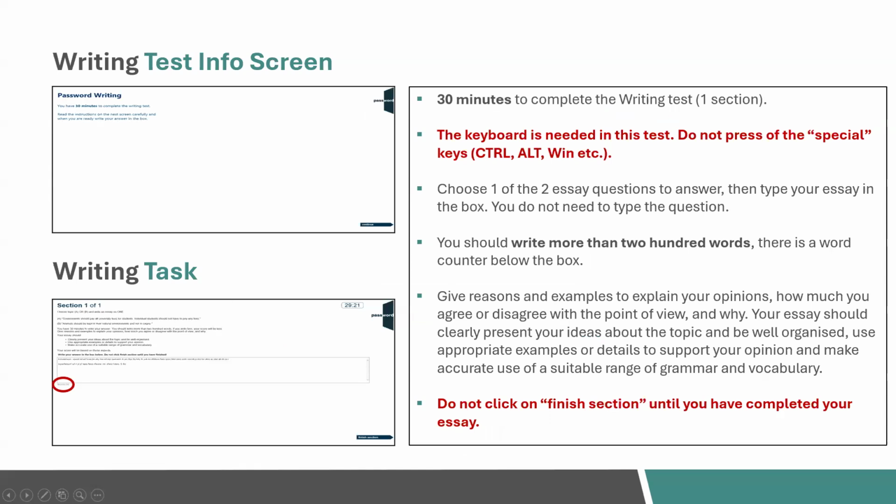So the writing is a choice of 2 essay questions. So they have a question, and then it says, how far do you agree or disagree with this? And then the students will just need to type up their answers. So there's a word count at the bottom, just here, that tells them how many words they've written. We recommend that the students write more than 200 words, and then they can use that word count below. So it's literally just typing their answers.